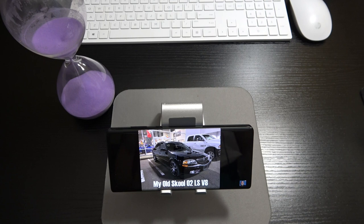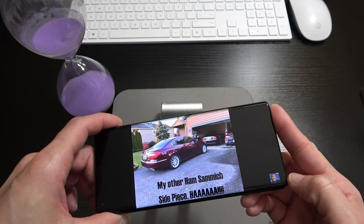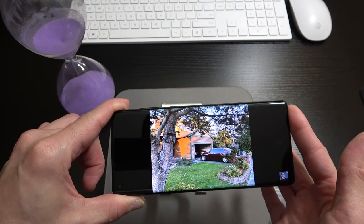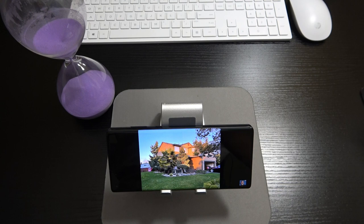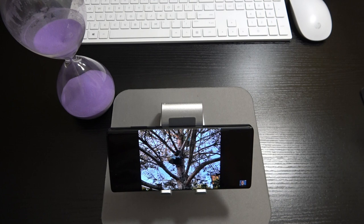That is tremendous sound coming from these speakers. Bottom firing. I've got the bottom firing speaker covered, so that sound is coming from the earpiece. Okay, and I'm gonna take my finger off this speaker. You know what I'm saying? A little reggae action.